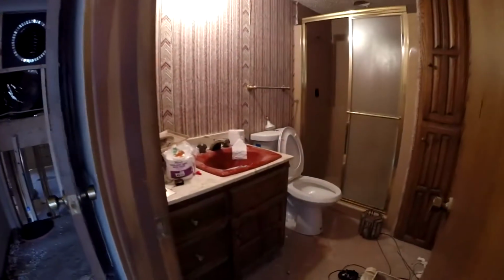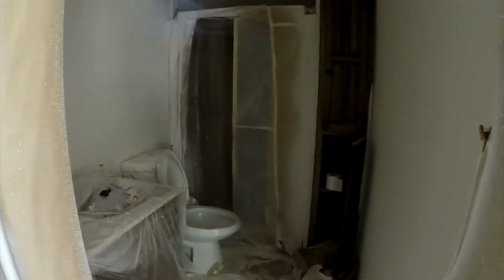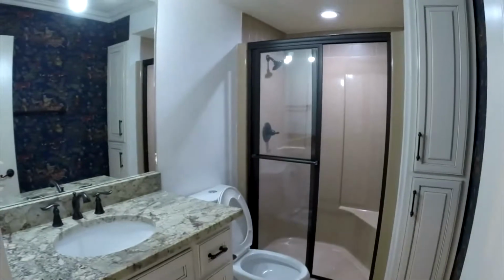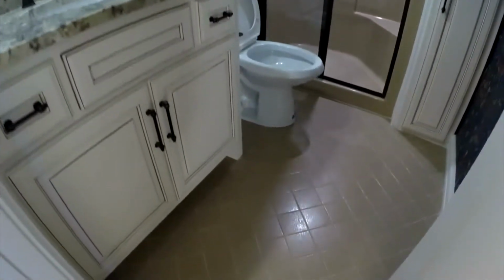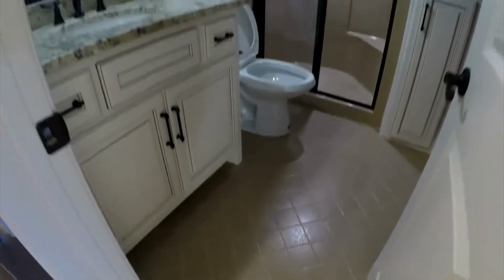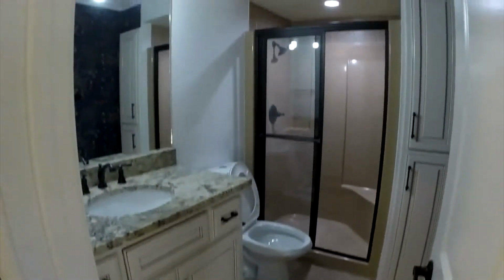This is a secondary guest, and that is why we've kept some of this original tile work and the original cabinetry. We just refaced those cabinets. This is a brand new vanity, custom built to match all the rest of the house. We did add the can into the shower, but just tried to keep it simple in here. A new shower glass door assembly.